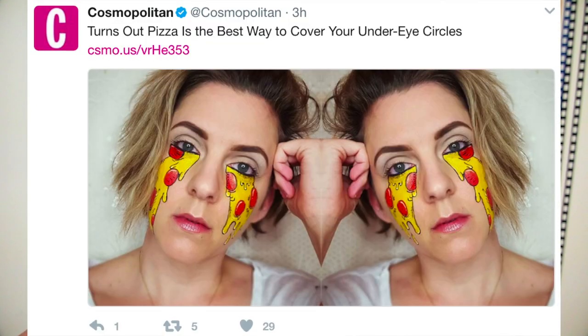Turns out pizza is the best way to cover up your under eye circles. That girl looks so sad with a river of cheese and meat grease running down her face, but she doesn't look tired. I've never seen something like this before and I thought this was super cool. So I want to try and recreate this to see if this is easy or difficult. I have a feeling it's the latter. Shoot, no wonder I'm so tired.